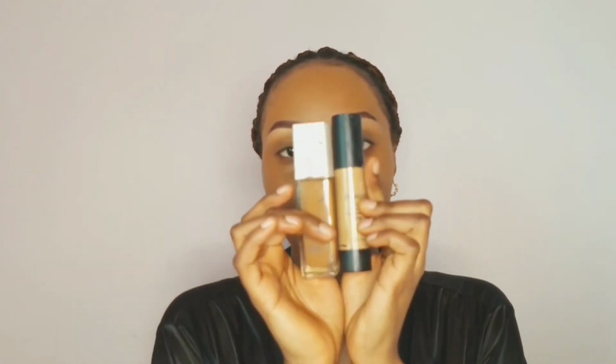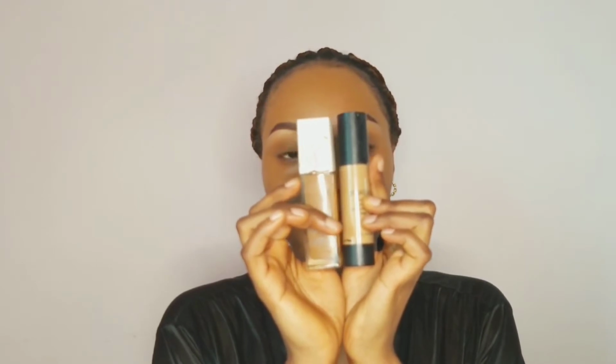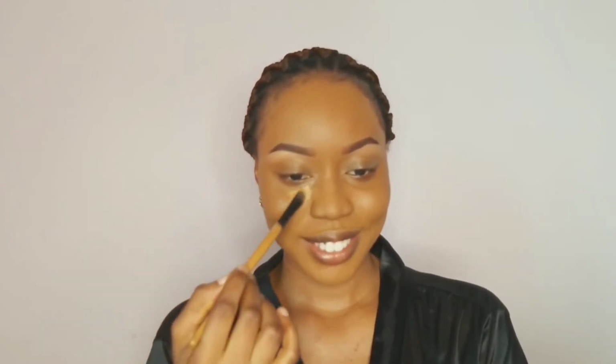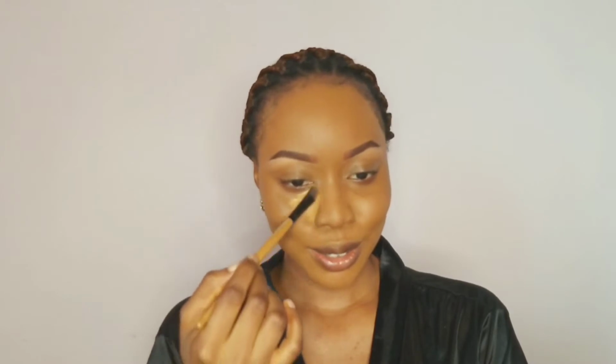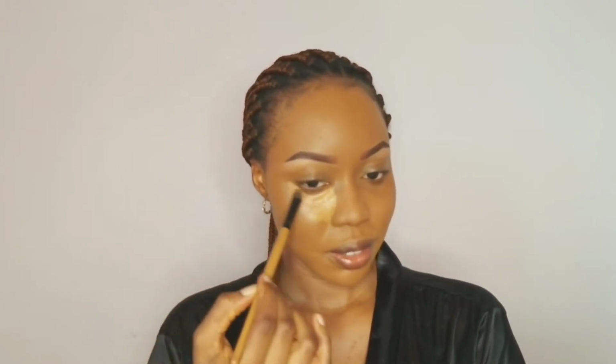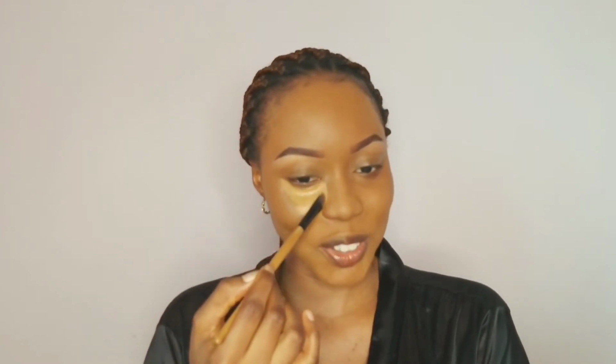I love the finish. So next up, I'm going to highlight my face. I did a mix of these two foundations, and that's what I'm going to be using to highlight my face. Where's my brush? So I have that here, and that's what I'm going to be using on my face. I hope what I mixed is light enough. Okay, yeah, I did good. Wow, I'm actually impressed.